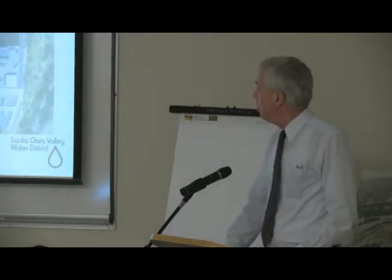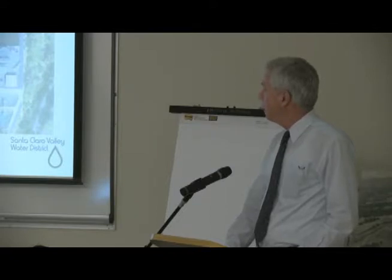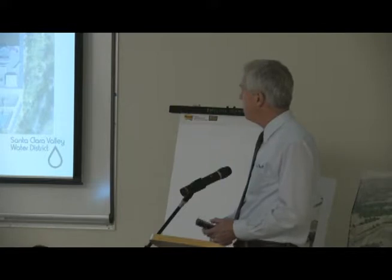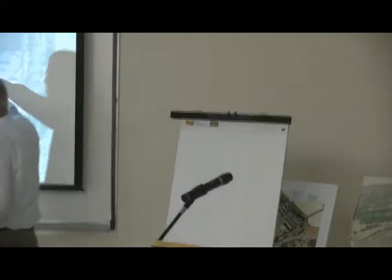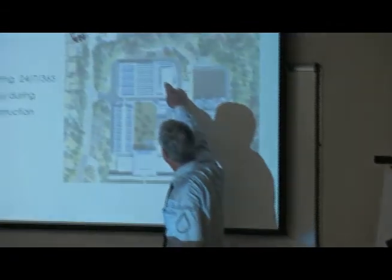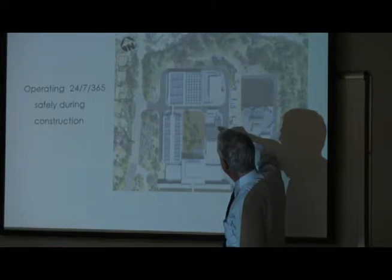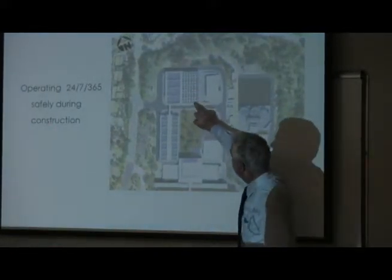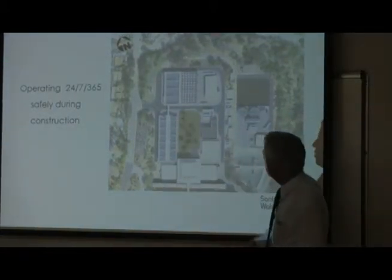Right now, the layout that we've developed so far for the plant, I'm just going to step over the second point, includes this, the ozonator that was on contactor. And this building here houses a generator that produces ozone. And then this is called the flocculators, and this is the sedimentation basin, and these are the flowing filters.